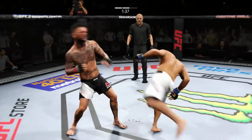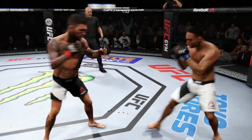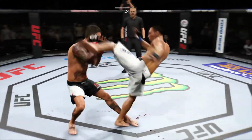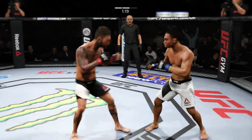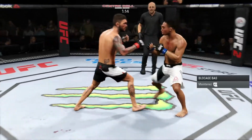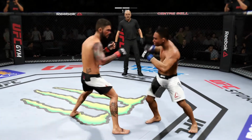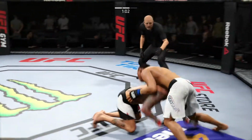Big power jab. Excellent head movement. Dodson with an elbow to the head. Nice inside leg kick. Look at him set up the uppercut. Nice jab. Softening his opponent up. Spinning back fist. Swing and a miss by Garbrandt. And he parries that shot. Gonna try to complete the takedown again.